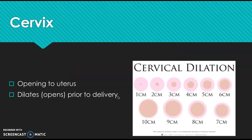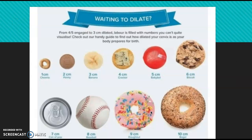All right, next is your cervix. Now remember, that's the opening to the uterus, and it is usually 1 centimeter. During labor, it has to go from 1 centimeter all the way up to 10. Because we use everyday objects to describe this, you're going to see a lot of food as we talk about labor and delivery. So 1 centimeter is about the size of a Cheerio, and then it just gets bigger. Here's a baseball. 8 centimeters is about a baseball. And you have to get all the way to 10 before the baby's head can come down. This is the hardest part of labor and delivery, waiting to dilate and then getting to that 10.